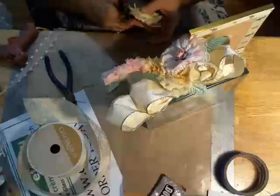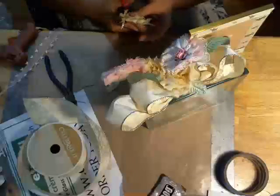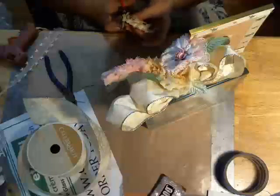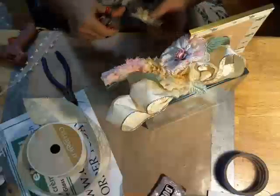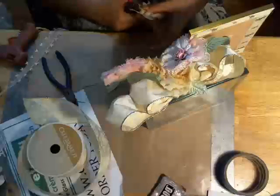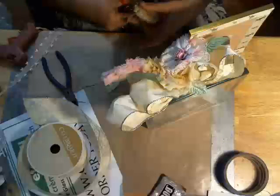I love these fabric flowers. And I may probably, on this bottom one, I'll probably put a jewel in it because I didn't on the top ones because the other two flowers had embellishments. But I'm thinking this is going to need a pearl in the center to tie it together.